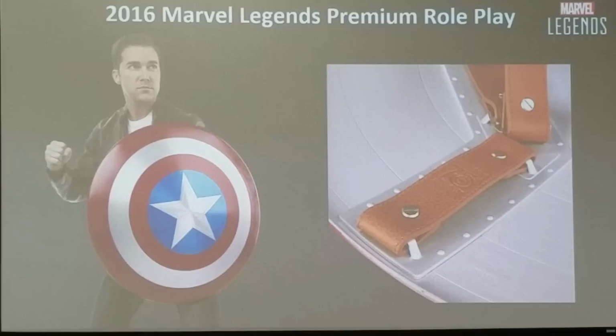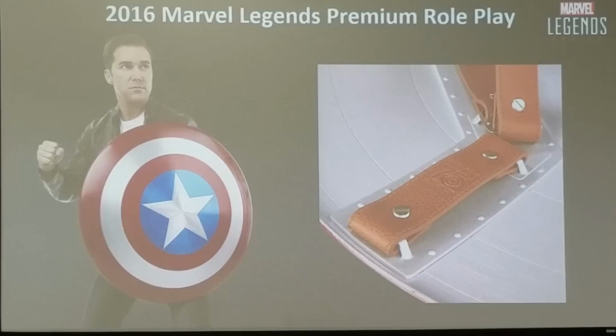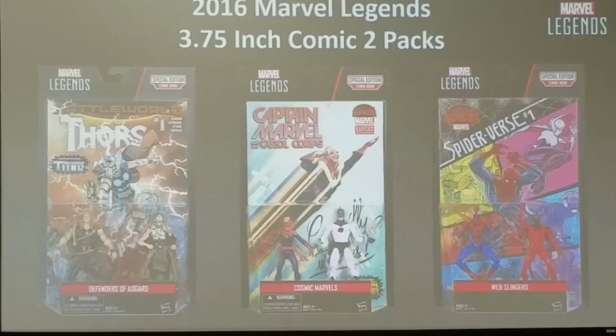And a nice little Easter egg we threw in here. We have the official stamped 75th logo on the strap on the inside. This is a very special item for this year. And so that wraps up our premium roleplay segment.